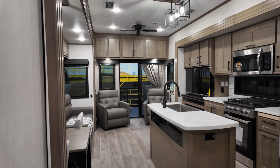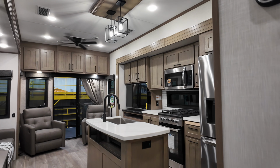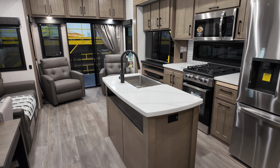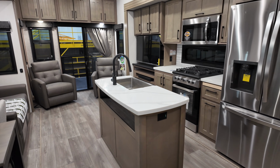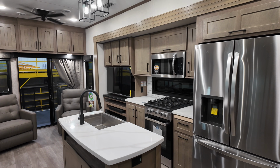But again, it's the 2025 Durango Gold 382 MBQ, and I don't know what the Q stands for. MBQ, Mid-Bunk. I don't know. I think MBP might make more sense, Mid-Bunk Patio. But I mean, right when you walk in, guys, what do you guys think? One, I think it looks really nice.